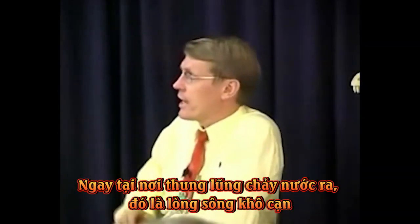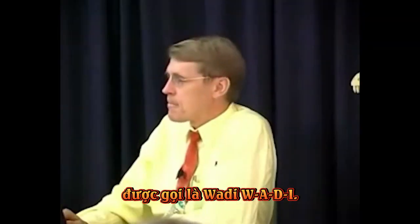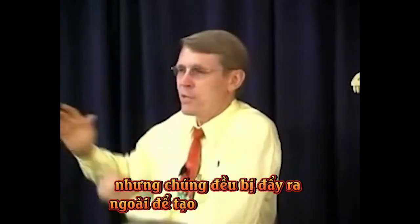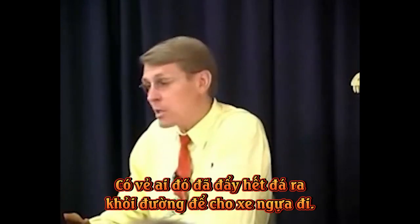Right here where this valley comes out, there's a natural waterway. It's a dry riverbed. That is called a wadi, W-A-D-I. If you went into that wadi, you would find there are rocks all over the place, but they've all been pushed out of the way to make a path. Somebody pushed all the rocks out of the way to make a path for wagons, apparently.